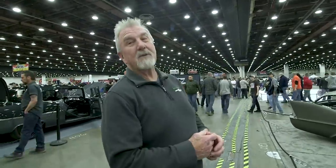What do you think it's for? It looks like it's for drag racing. It's actually a street legal land speed car. Really? Yeah, we're gonna take it to Bonneville. Yeah. It looks smooth enough to do it.